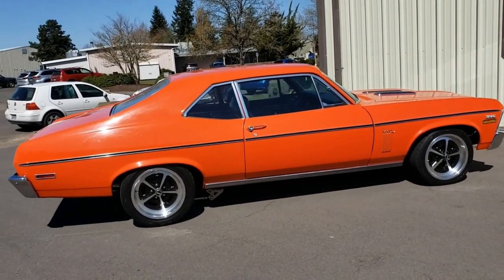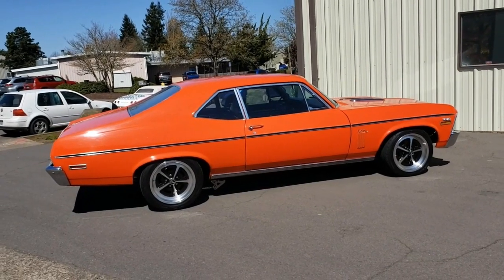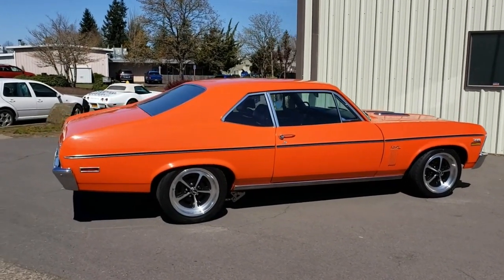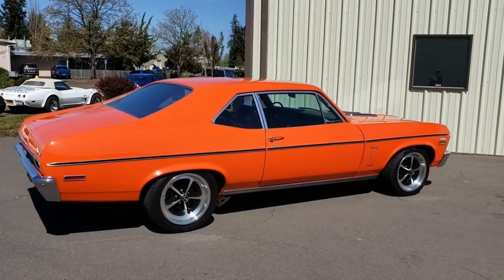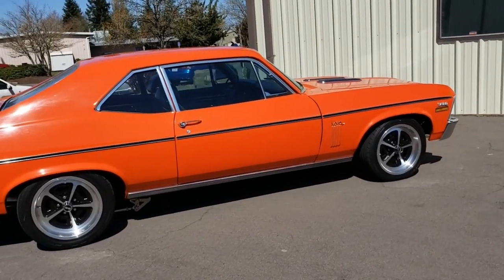And today we've actually got Justin, who works at the shop. This is his brother's Nova, and they've done quite a bit of work to it and picked up a number of components here from the speed shop for it. So let's take a closer look. Justin, if you want to tell us about what you got here.